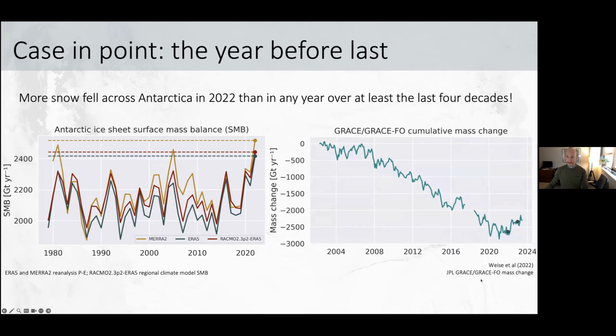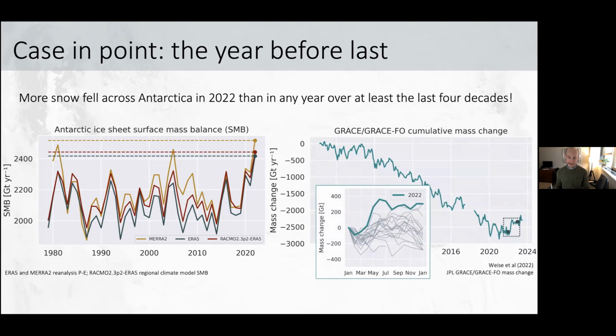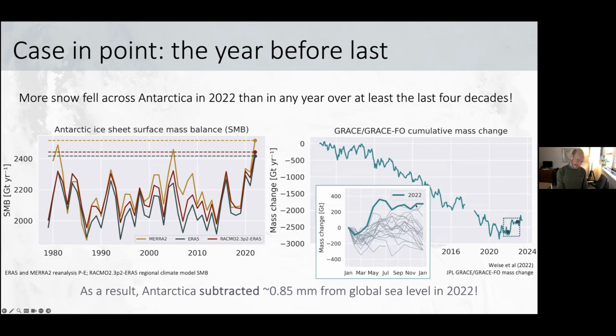And so this had major implications for overall ice sheet mass balance, and this is showing the NASA JPL produced time series of Antarctic mass change from GRACE. Total ice sheet mass balance was also positive over the course of the year. In fact, this was the highest on record. And this was really driven by that highly anomalous surface mass balance, which led to overall mass gains of approximately 300 gigatons over the calendar year 2022. And so this represents a subtraction of Antarctica from sea level in 2022 of about 0.85 millimeters.